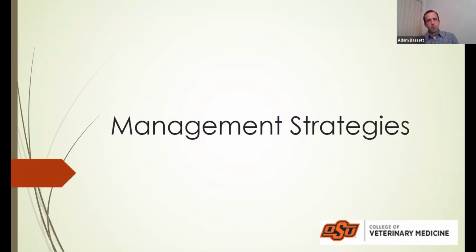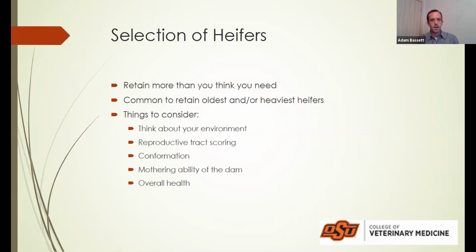And so now with some more specific management strategies for these heifers. As far as selection of heifers, if you want to retain heifers, it's a good idea to retain more than you think you might need that will actually stay in your herd. This will give you some room to choose, if you will. If you have some that don't turn out to be as successful as you thought they might be, you've got a little wiggle room this way.